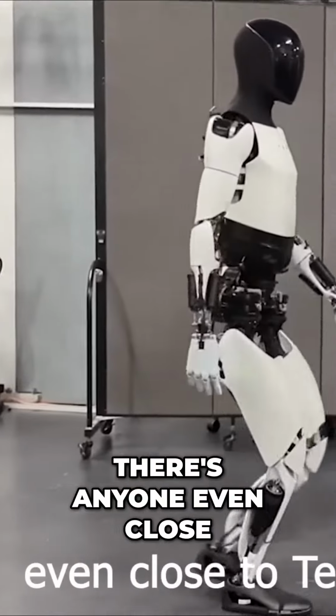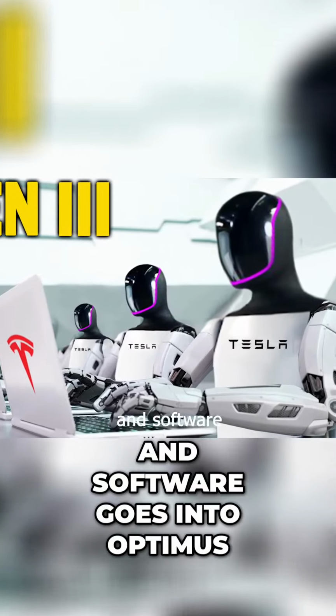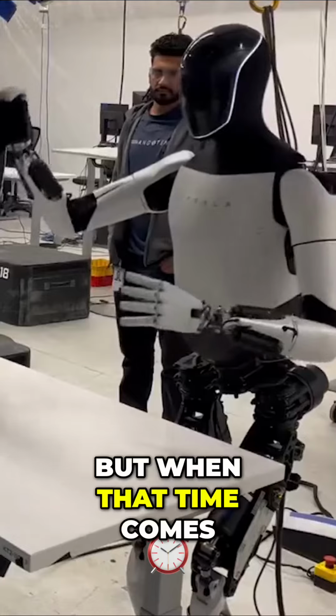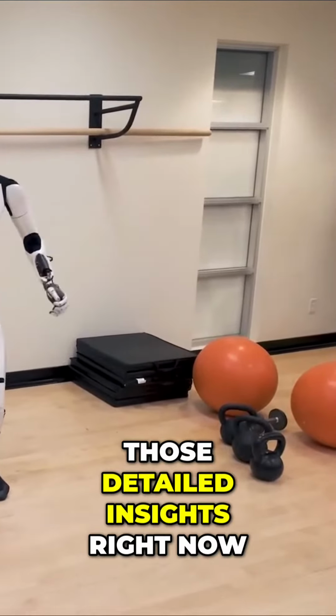I don't think there's anyone even close to Tesla on solving real-world AI. That same computer and software goes into Optimus. It's too early to discuss pre-ordering the Tesla bot, but when that time comes, later this year or next, we assure you that we will provide those detailed insights.